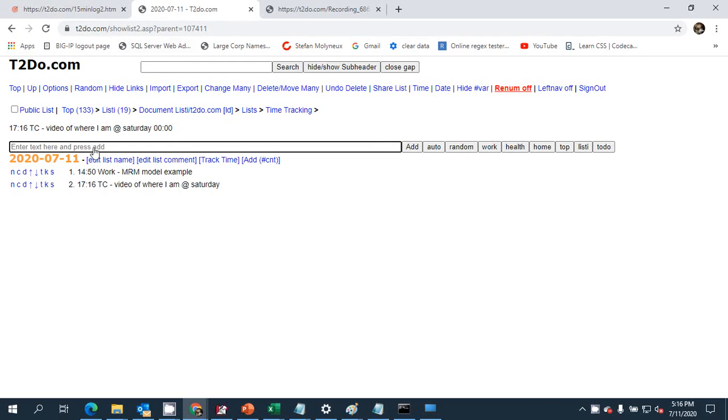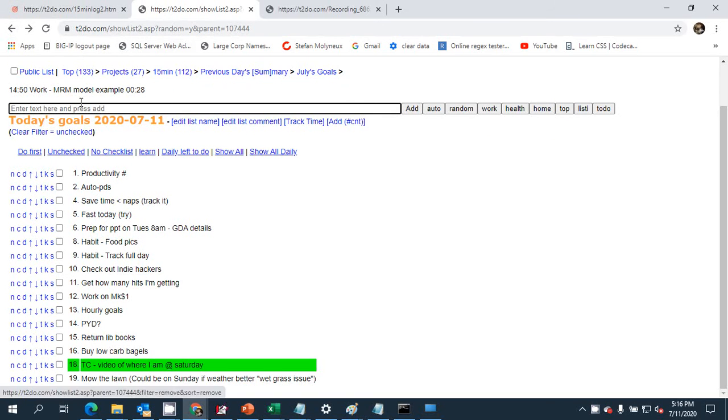And I'll show you how I would enter that. So this today goal, let's say: fix bug when alarm is stopped. Can't use tracking. Link.